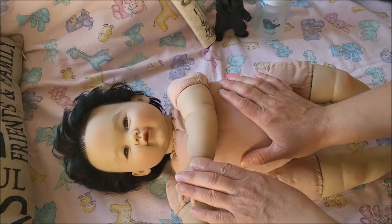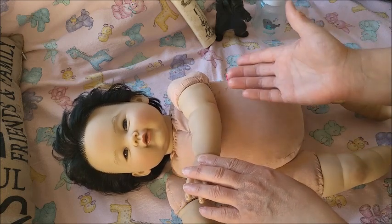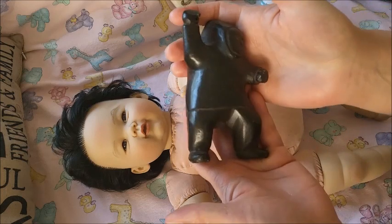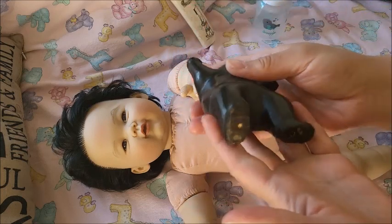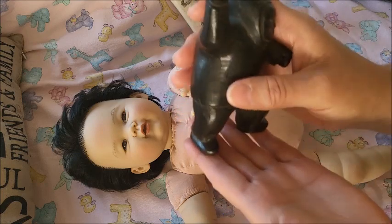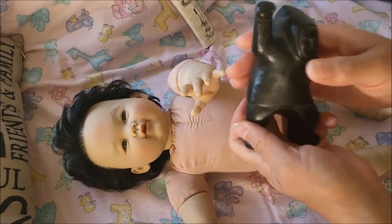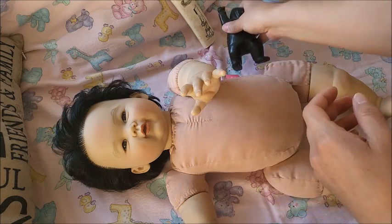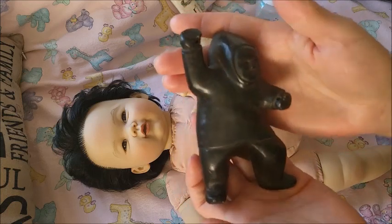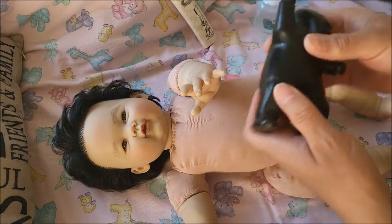I would love to make her Inuit, Inuk, as that's my heritage. And I do have, these are authentic pieces from my family. I have a lot more than this, but this is actually on a stand, which I do have. It's just not for this video. And so this is an Inuk man going for seal hunting.